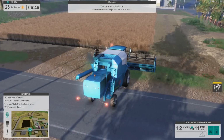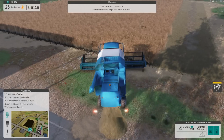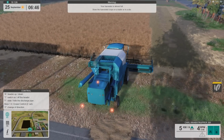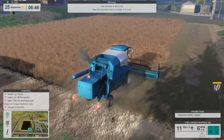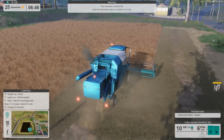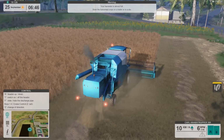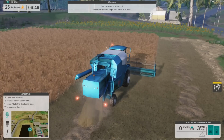Harvester's almost full. Oh, I'm pressing the wrong way. What am I doing? What the heck? I forgot how to steer. 95, 96. Warp 7. Warp 8, I'm giving her all she's got, Captain. Warp 9. Come on, there we go, 100%.